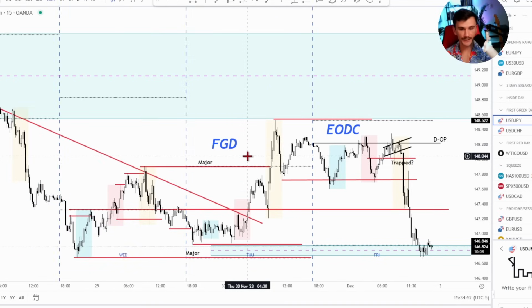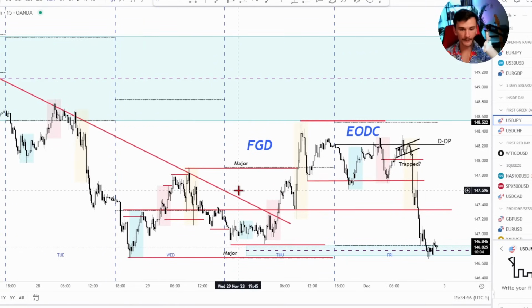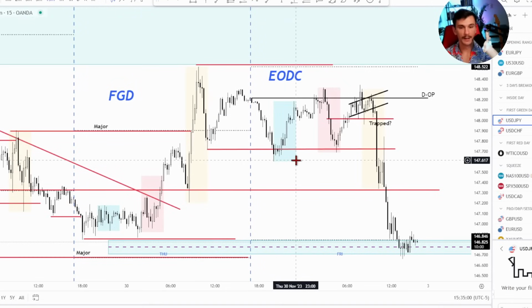All right, this is US dollar, Japanese yen. We've had multiple days of dumping down. There was a break in structure to the upside and a major break to the upside. And also understanding, hey, break in structure to the upside, especially on a major level, you might be looking for 3 big pushes back down into the low.